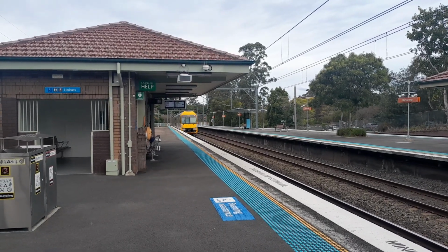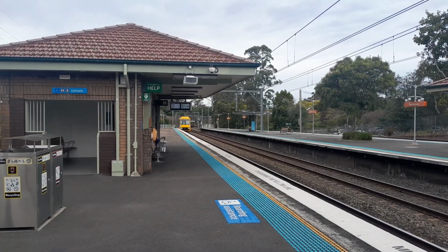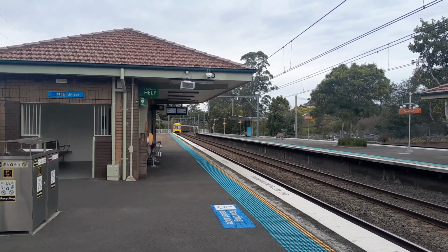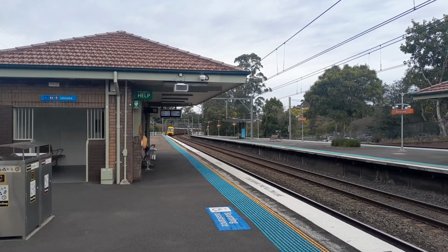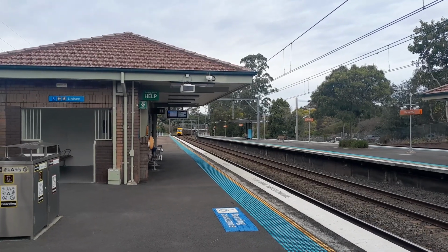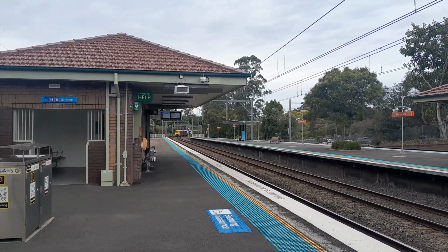I feel like the Waratah A-set destinations are getting more faded. Oh, you know, like more darker. Alright, I'm still waiting for a train on 4. Whatever train that may be, I'm still waiting for it because that would complete the second round of trains on all 4 tracks. We got 2 trains, maybe 3 trains.